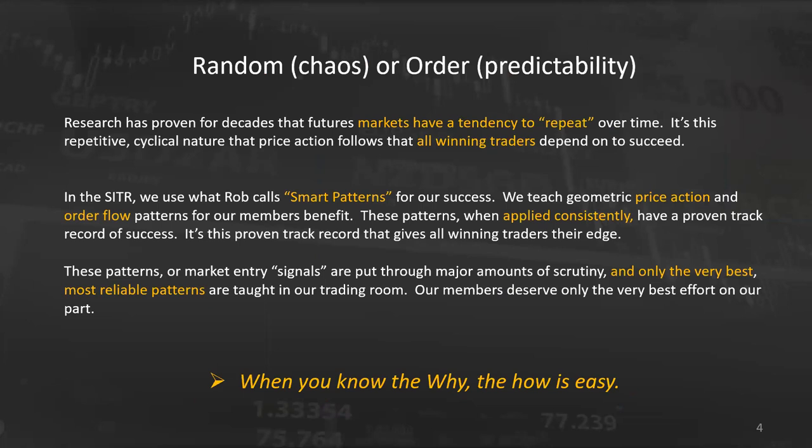Okay. The first order of business: are the markets random or predictable? Random order, chaos, or is there a semblance of something that we can work with? If they are random, chaotic, it doesn't matter what we do, right? But research has proven for decades that futures markets have a tendency to repeat over time. This repetitive cyclical nature that price action follows is what all winning traders depend on to succeed.